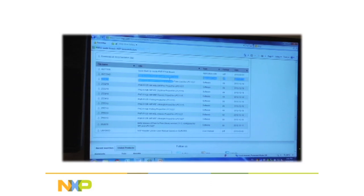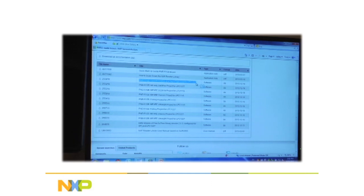Our software examples come with, I didn't have time to talk about our library, but it comes with our NXP reader library. And there is an app note on if you need to reduce the flash size, how to scale down that library. And then we just have a bunch of firmware examples for various LPCXpresso boards. Here they're focused on LPC1227, which is a Cortex M0 with 128K flash. And we also have one for 1115, which is also M0 with 64K flash.